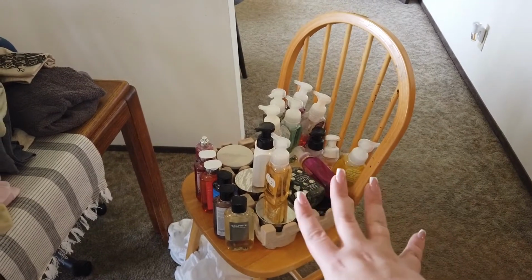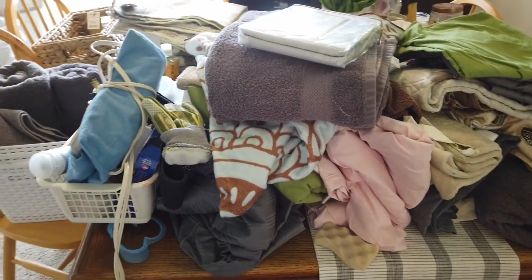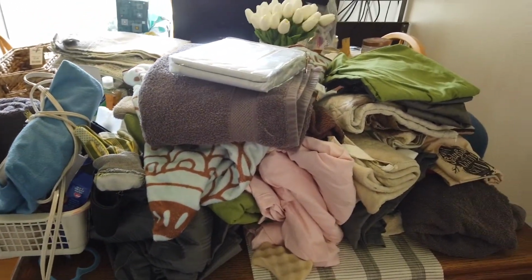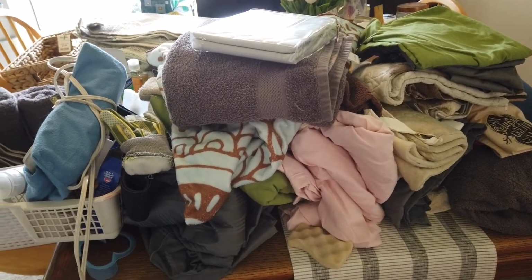Look how much Bath & Body Works stuff I have. One whole chair's worth, which I'm not too mad about. I love my Bath & Body Works stuff. Not too upset about that, but we have a lot of sheets and things. Some of these sheets we had were for a mattress that we don't even own anymore.